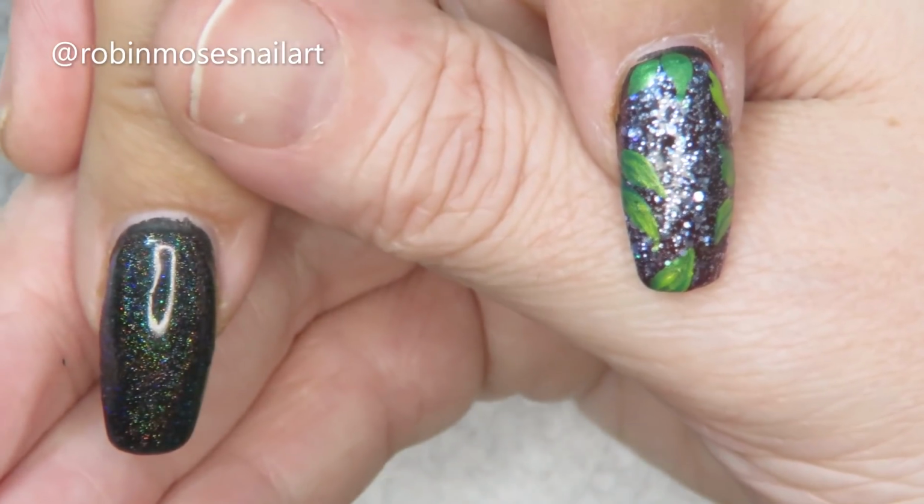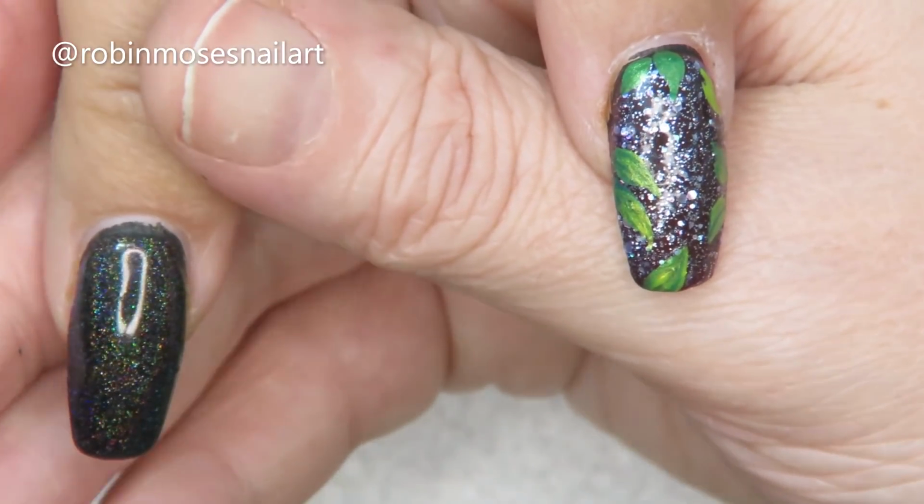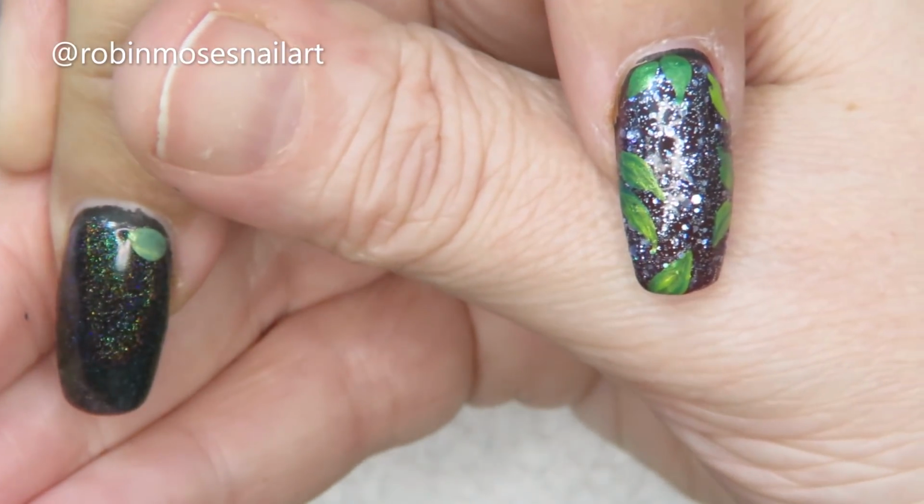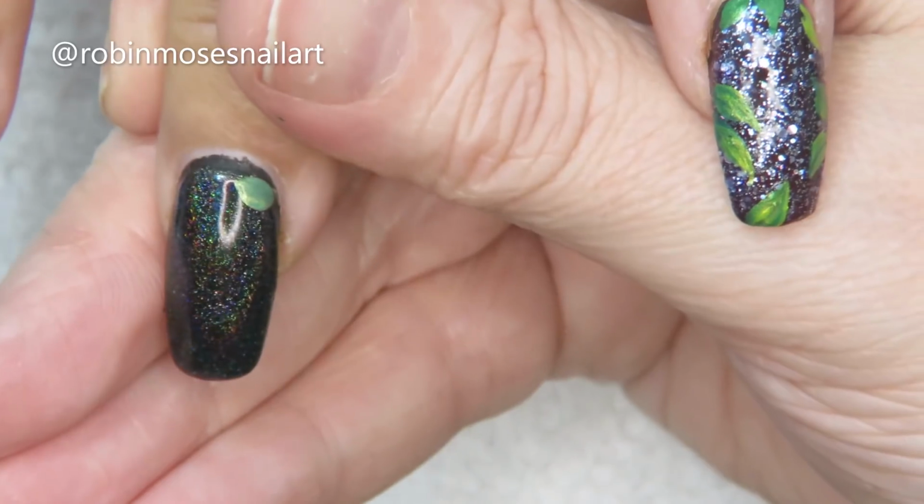So I am going to go in with some green paint, and we are just going to name her, and I'm going to let her name herself. What do you want to name yourself? I'm going to be Breezy.